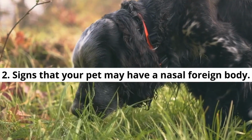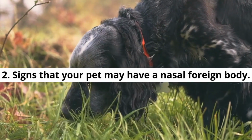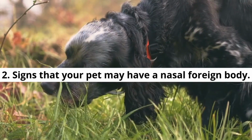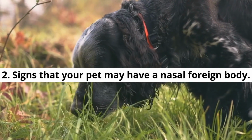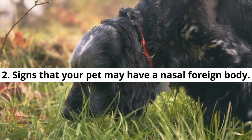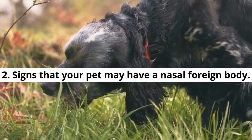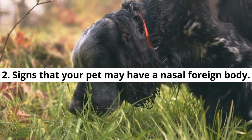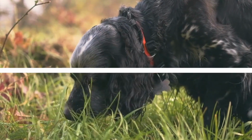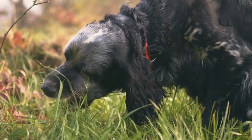In some cases, the lining of the nasal passages is damaged, causing a bloody nasal discharge in the affected pet. In severe cases where a large foreign body is involved, the nasal passages can become blocked and cause the animal to have difficulty breathing. If not removed immediately, nasal passage blockages will cause a lack of oxygenation and can even be fatal to the animal. If you see any of the signs mentioned above and it is highly likely that your pet has inhaled foreign material, a visit to the veterinarian as soon as possible is warranted.